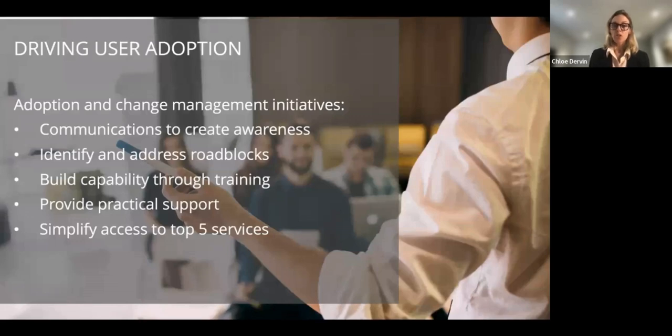Driving user adoption. We see this as a really great, almost like a quick win in terms of getting value from a platform. Training and support are really your friends in the journey of user adoption. So once you've identified gaps in knowledge and capability from the previous step, the wonderful plan that you've done, you can suggest specific training or support programs. There's a lot you can do internally to address this, whether that's just communications to create awareness, or whether you build out capability internally to address the training and support.